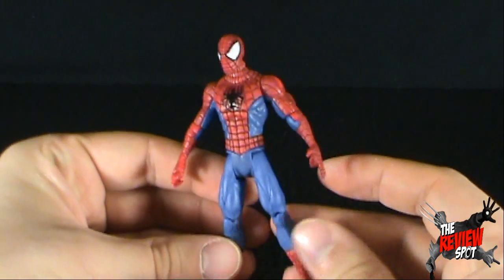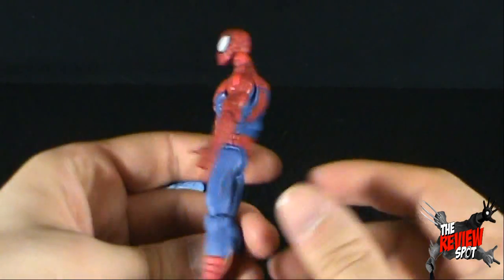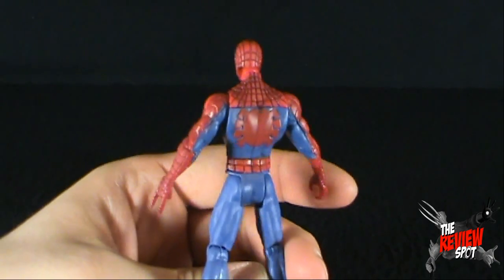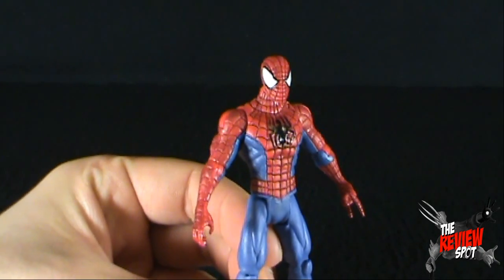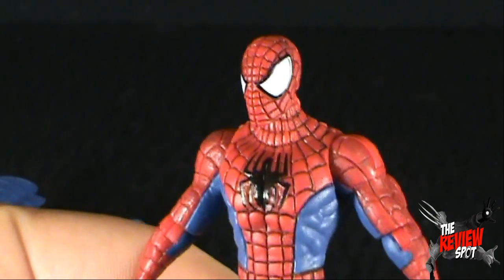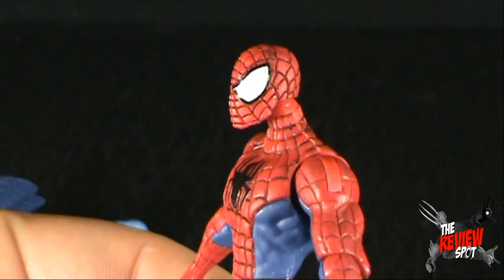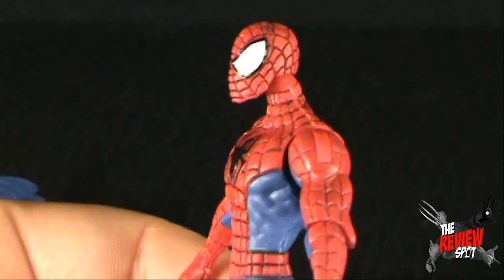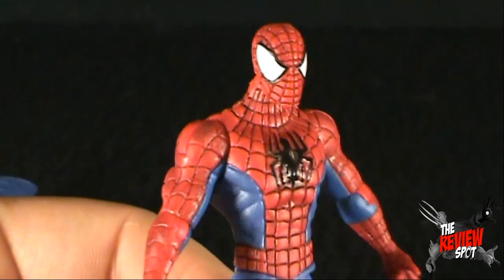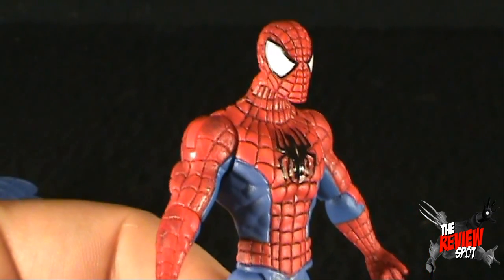Now, while this figure does have a few hiccups, I can say, though, the figure itself is fantastic. One of the best points to this figure is the sculpt. Between the sculpt, and I definitely have to say another pro for this figure as well, is it's got amazing coloring. Amazing Spider-Man coloring, you will, perhaps. But the red and the blue are vibrant.